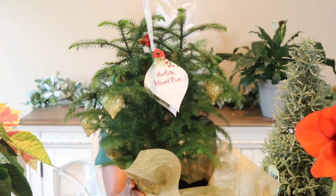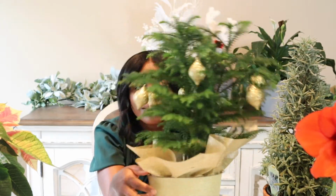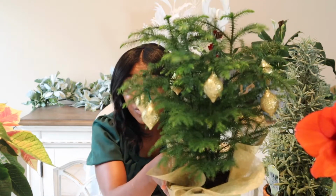You can decorate your Norfolk Island Pine like this one is. You can decide what kind of ornaments you want. This can be a great alternative to a regular Christmas tree. If you want a real Christmas tree, you can alternate it with this in your home or office, and it'll be just fine.